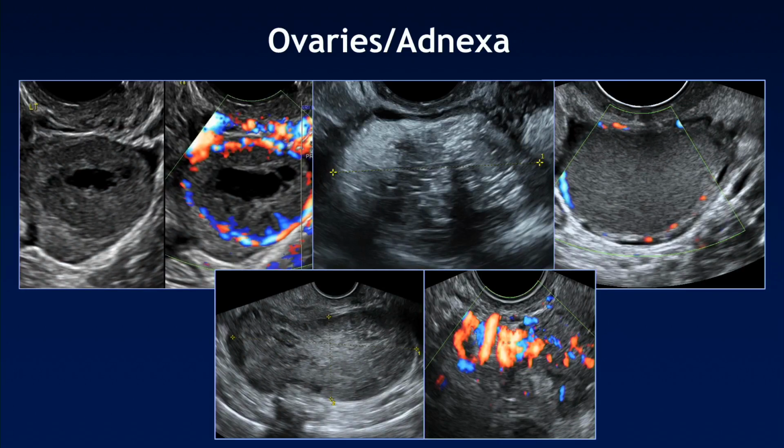You're also going to have to look at the ovaries, and you're going to have to be able to know what is a normal corpus luteum. I think that's pretty straightforward, but you're going to be expected to be able to identify very basic ovarian masses. You're going to be expected not to call these complex. You're going to be wanting to know that this is a characteristic dermoid, this is a characteristic endometrioma, and you really are going to want to be up on what ovarian torsion looks like.